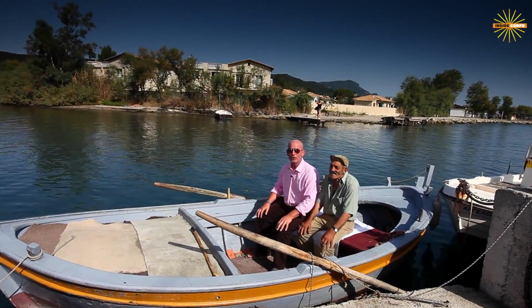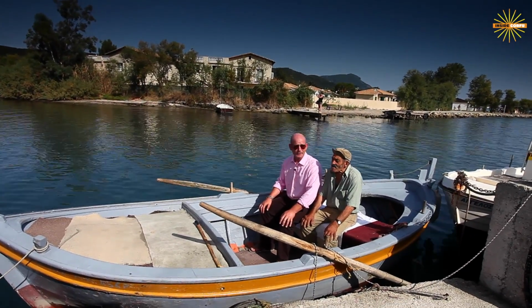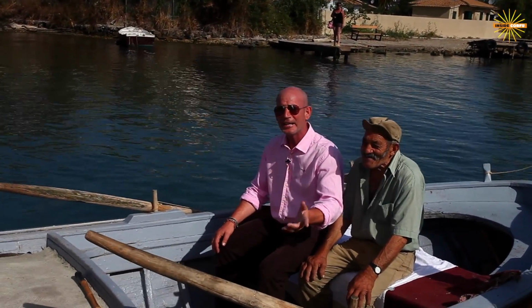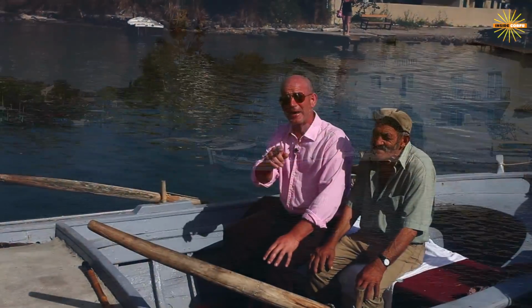Here we are on the Messonghi River, sat on a little ferry boat. Costas is the ferry guy. Costas is 78 years of age, and every day he still ferries people across this short little route for €1. Costas is your man if you want to get from A to B.